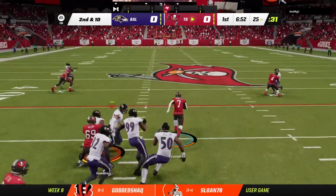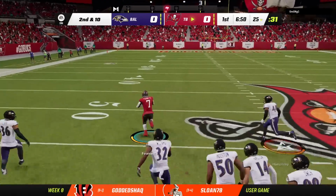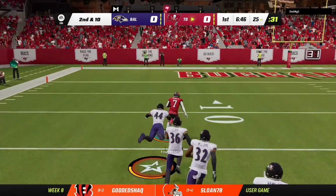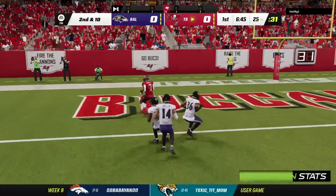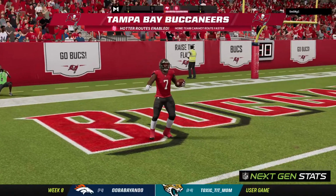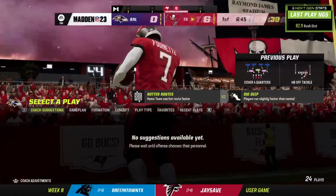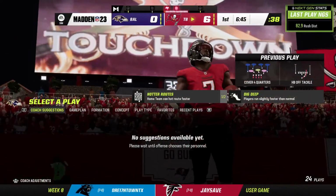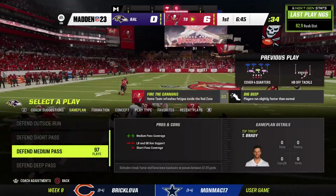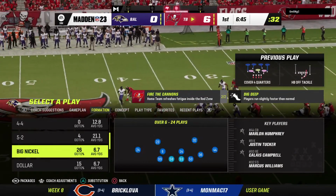On the ground, this is Leonard Fournette. Oh, he's got a little dip down the numbers. There he goes. 20. Touchdown, Tampa Bay. Leonard Fournette hitting double digits with his 10th rushing touchdown on the year. And the Bucs go down the field in just 2 plays to take the early lead.